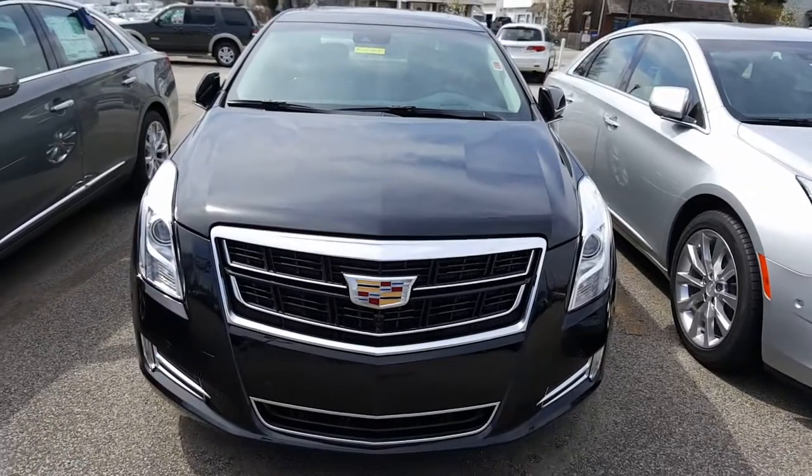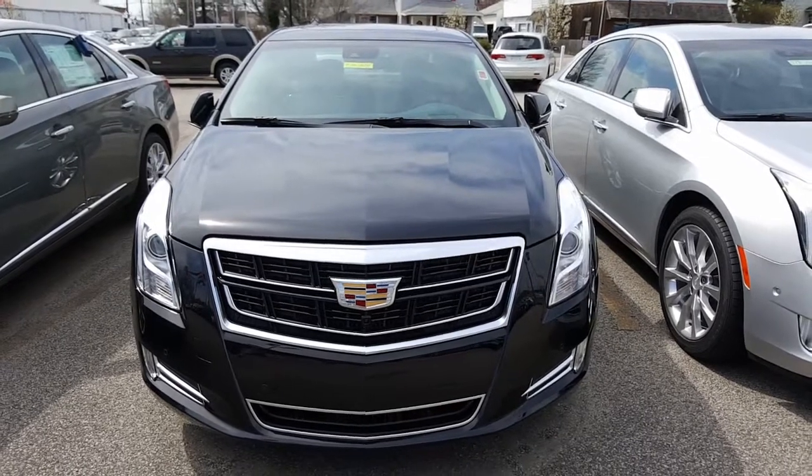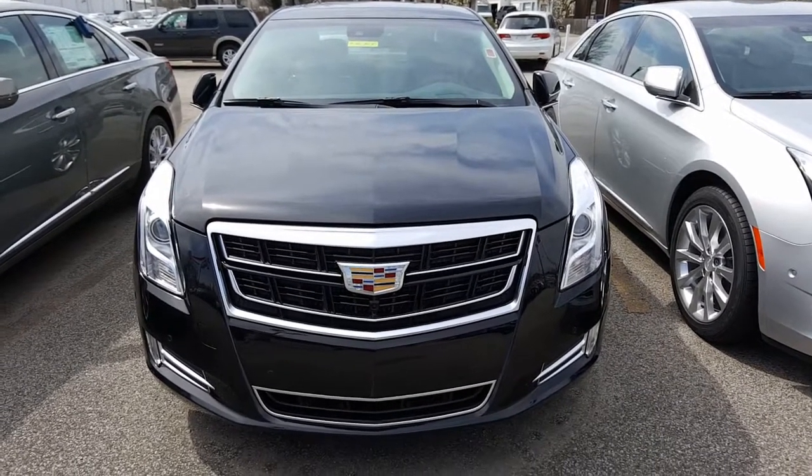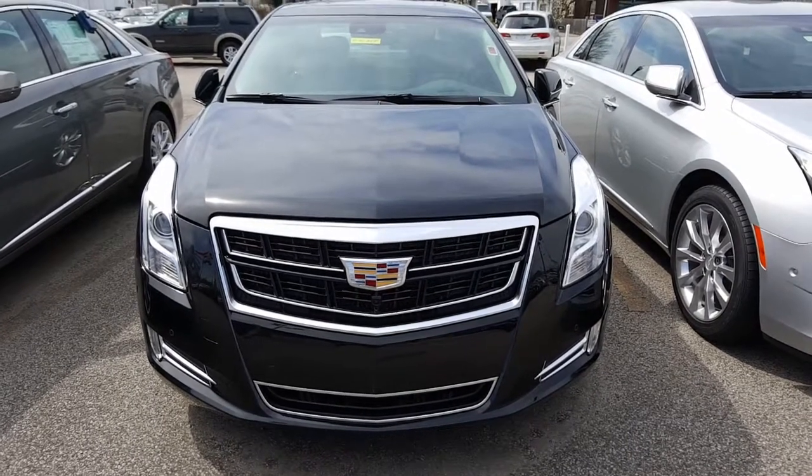All right, here's a nice look at the front end. Nice Cadillac shield there on the front. You got your forward-facing camera just underneath it, as well as your front park assist in the front fascia there.